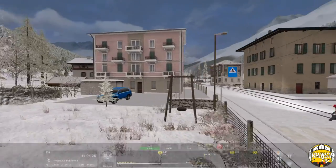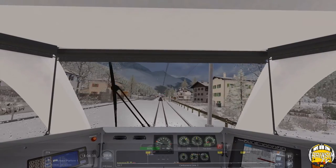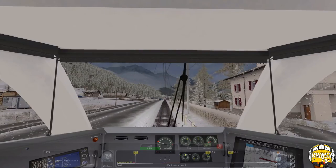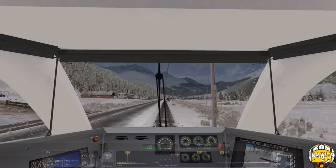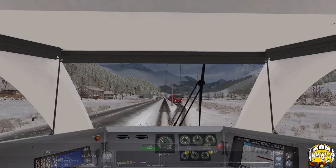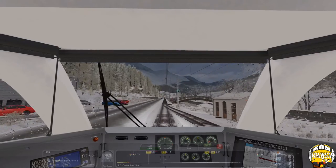Oh wow! A tire swing. I like that. That's cool. I think we're going to pass a service as well at the moment, just waiting in the passing loop. I love how the passenger trains pull a couple of wagons at the back of them, some of these services. Really cool. It's different.